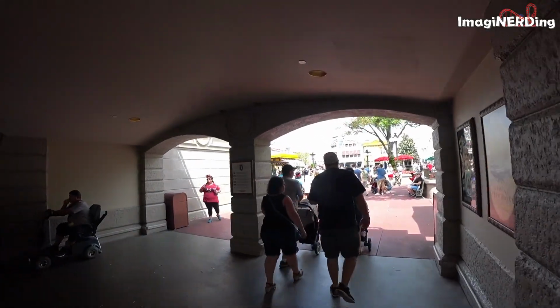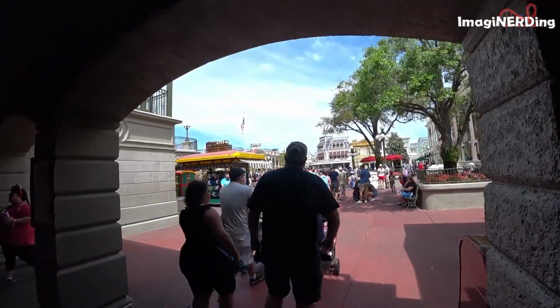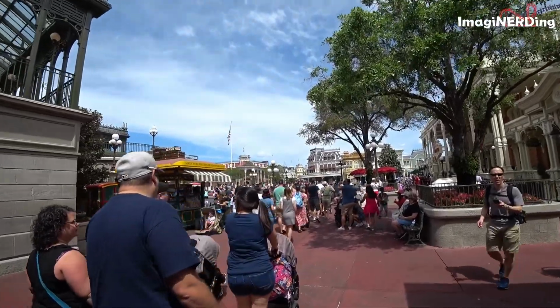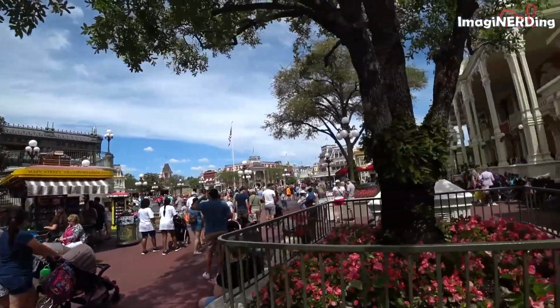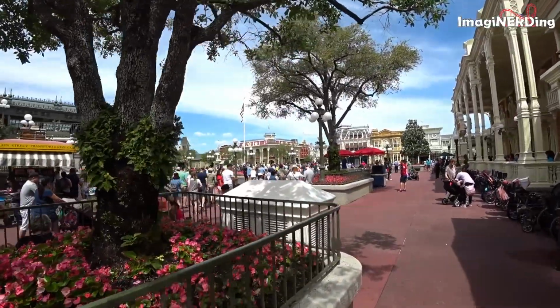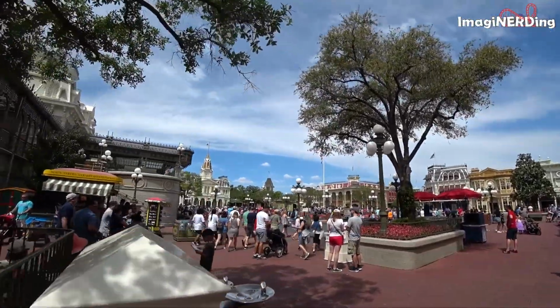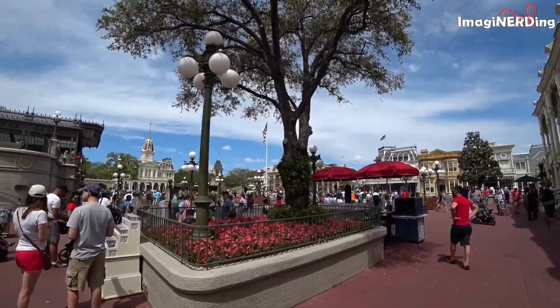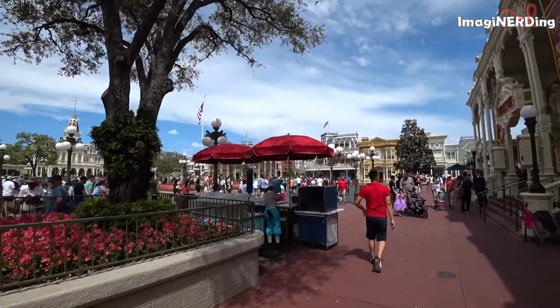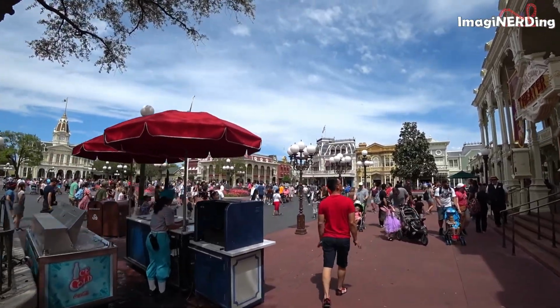All right, Flat Peyton, as we walk through the train station, you get this beautiful view of Main Street, USA. It's pretty crowded here today because we're during spring break. I know not your spring break, but still, isn't it beautiful? Let's go see what we can ride.